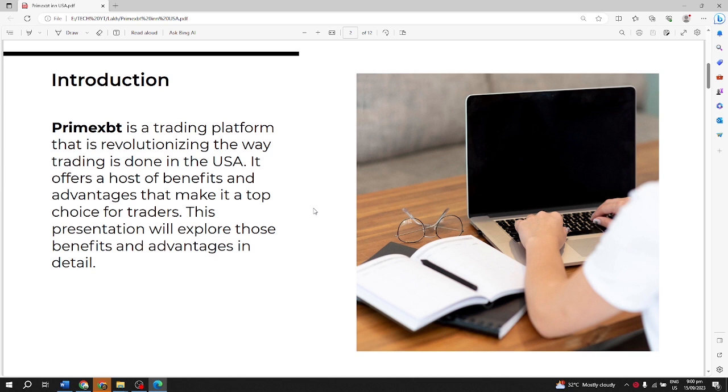Primexbt is a trading platform that is revolutionizing the way trading is done in the USA. It offers a host of benefits and advantages that make it a top choice for traders. This presentation will explore those benefits and advantages in detail. So we go to the next slide.